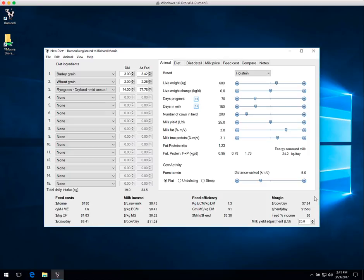Now the last column gives you the margins. The margin for each cow is simply milk income minus feed costs. So $11.25 minus $3.41 is equal to $7.84.